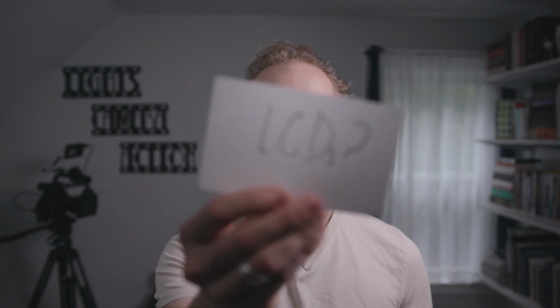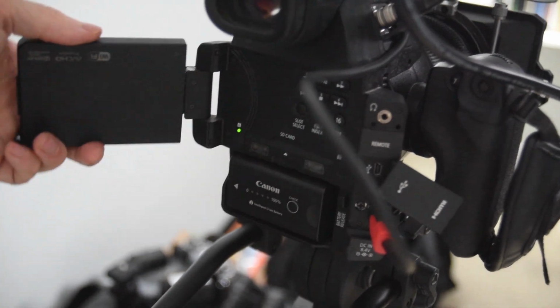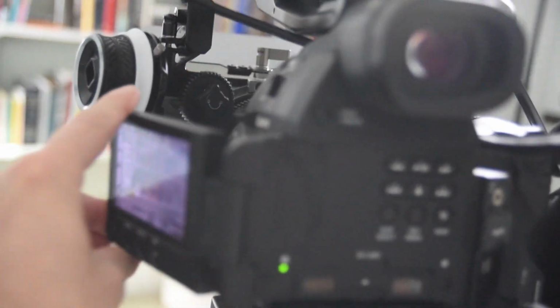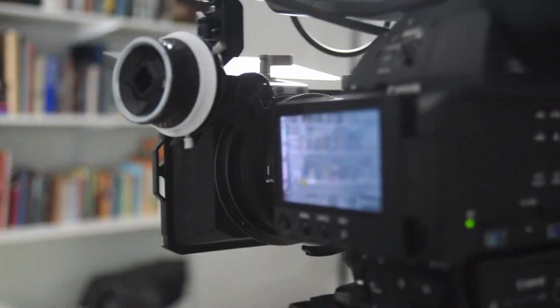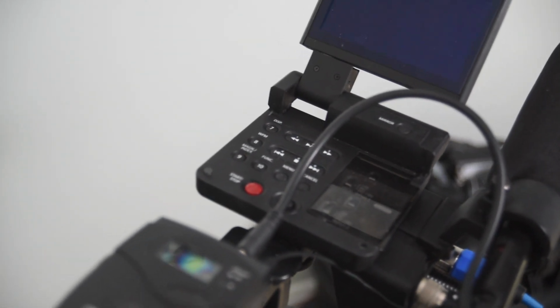Moving on to the LCD screens. The C100 has a fully articulating LCD screen that is always attached to the camera. It can be seen from most angles you will find yourself in when operating. The C300, though, has a slightly bigger and higher quality LCD screen. Now, there are a couple of versions out there, but I really like the one that I have.